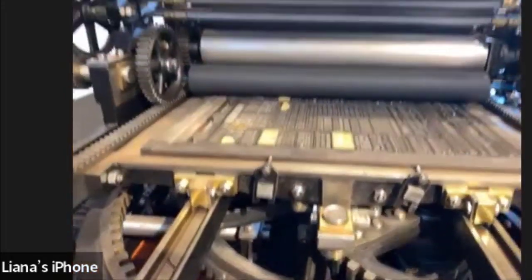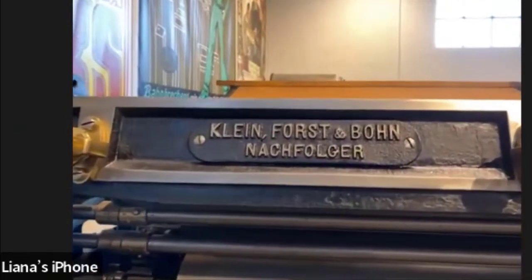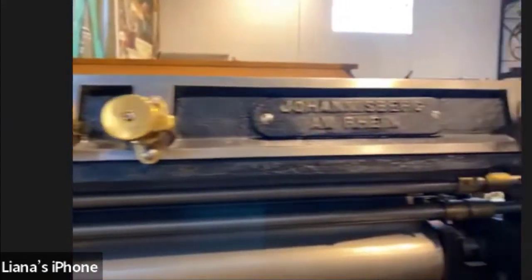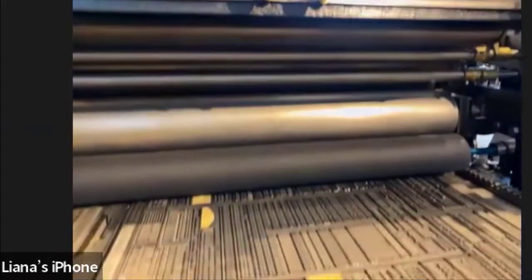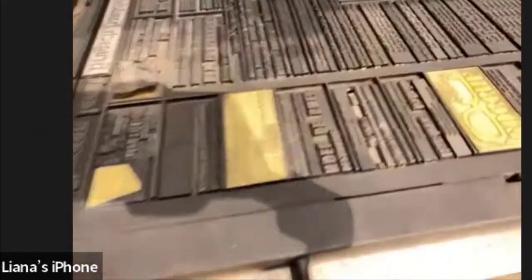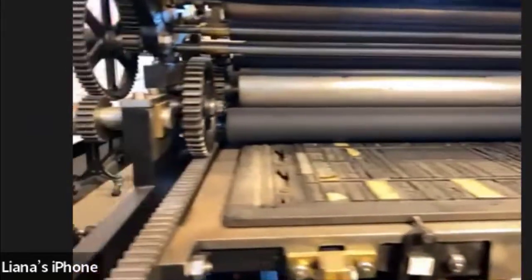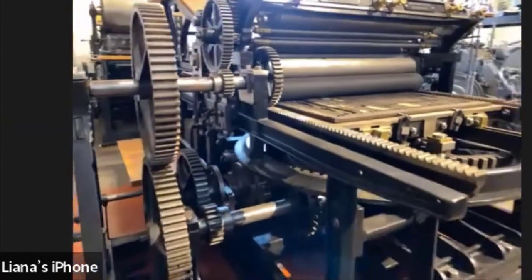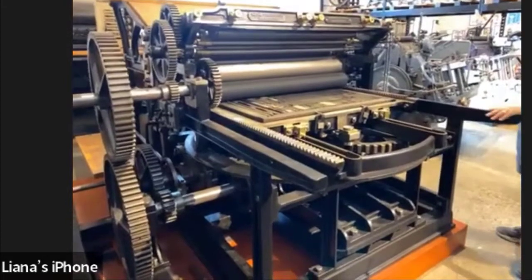It's made by a company called Smith Klein Forest and Bone. Forest and Bone. They were in Johannesburg. They eventually became the company Miller, not the American Miller, but they became part of the American company Miller. It was always known as Johannesburg. They basically were in business until 1992. So it's a long time history of this company.